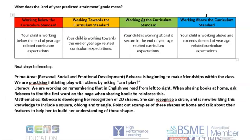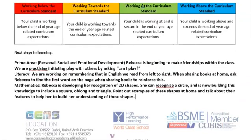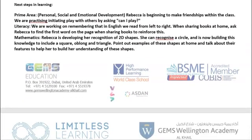Underneath your child's predictions, they have 3 targets. In FS2, they have 1 target linked to one of the 3 prime areas. So the teacher will have chosen either a personal, social and emotional development target, a communication and language target, or a physical development target. They've tried to give you a workable example of something that you can also do at home to support this target. Then you will have a target for literacy. This may be reading, this may be writing. And you will have a target for mathematics, which could be a number target or a shape target.